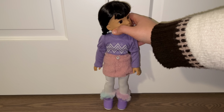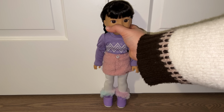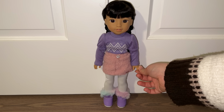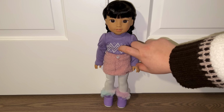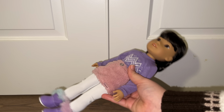And then their heads move to the sides like this. So it is a little bit different from American Girl's 18-inch dolls. Now, as for the material, she is made out of a vinyl, same as the American Girl dolls. She does not have a cloth body. She has a hard plastic body. And her eyes do not close at all.